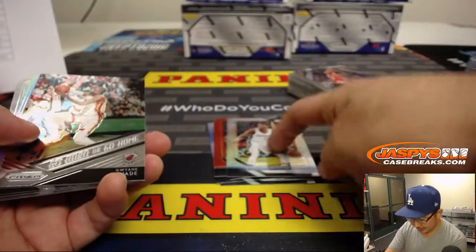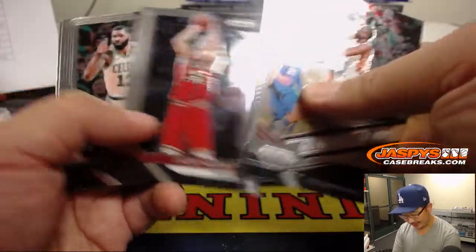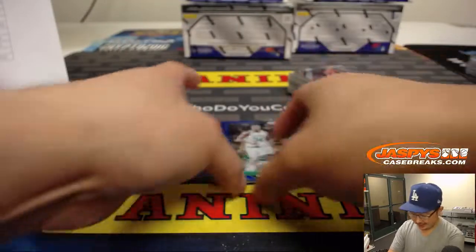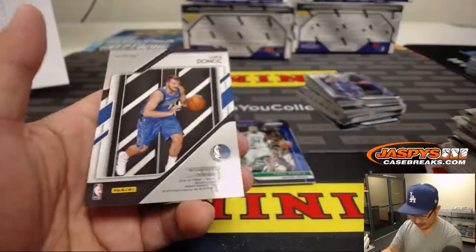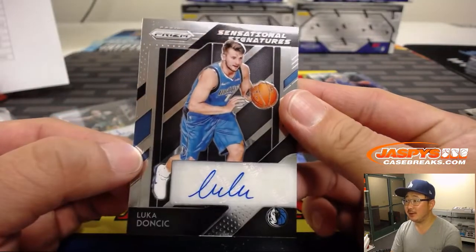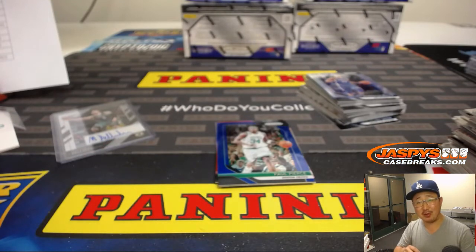Wait, didn't the Mavs also have Seth Curry? Are they just getting the brothers of much better players? Out of 199, it's Paul Pierce. And Luka Doncic? Autograph. There's a sensational signature right there for the Dallas Mavericks, Josh Reich with that one.